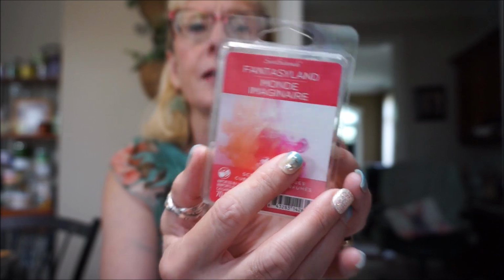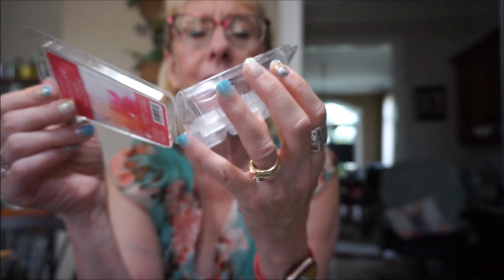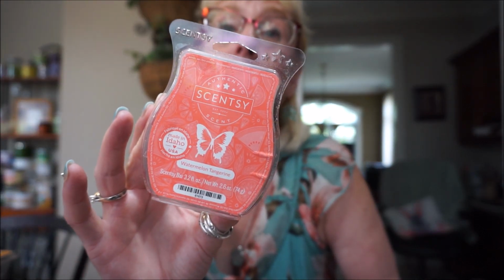Fantasyland by Sensationals. I don't have the scent description, but I can pick up like a grapefruit kind of scent in there. It's fruity, but I think I get a lot of that kind of sharp grapefruit scent. It was good. I just wasn't wowed by it.